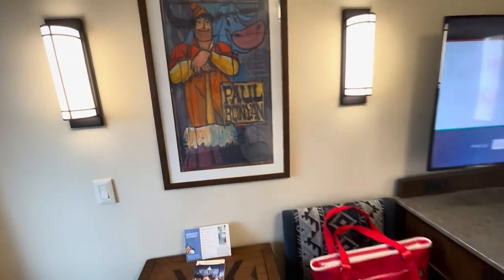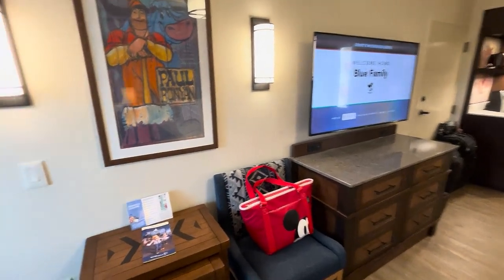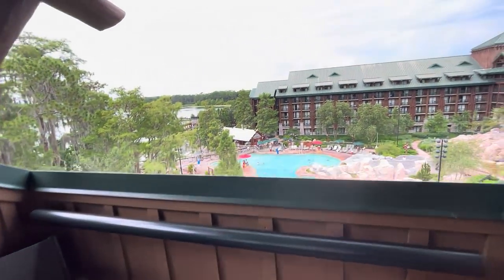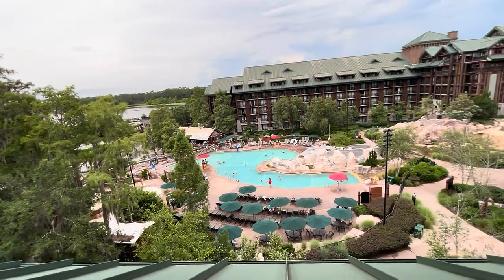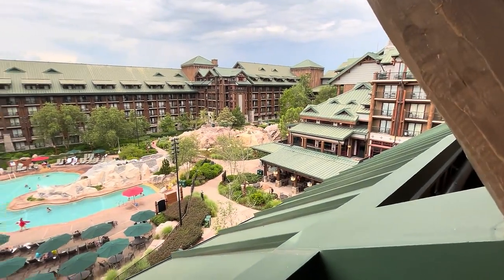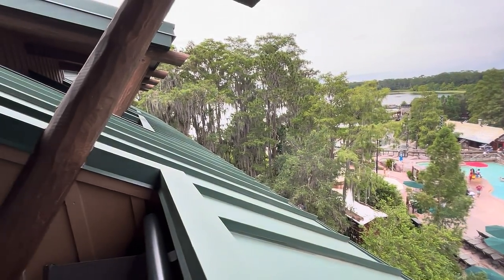We'll take a look at the other side of the room here. Welcome home, Blue family. And as we take a look outside, this is what they mean by a courtyard view. We're actually overlooking the main swimming pool here at the resort. Absolutely beautiful room. And we're very excited. This is our first time staying at this resort.